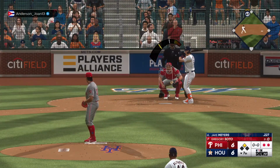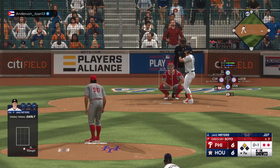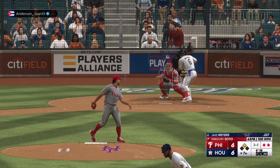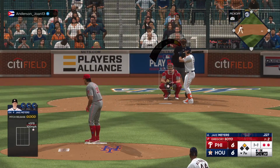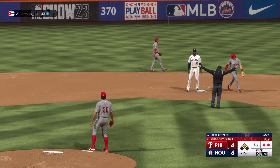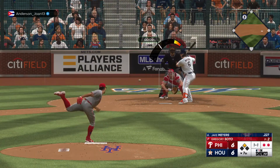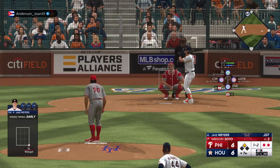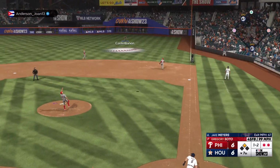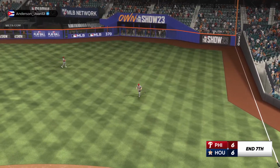Number 6. And first offering is fouled off. Two down, go-ahead run in scoring position. Next pitch is inside, and that's ball one. Move to second, Alvarez back on a dive. And a pitch. Swing and a miss. Slider right there. And that one is lifted in the air. Castellanos gets under it. Brings it in, and that ends the inning.